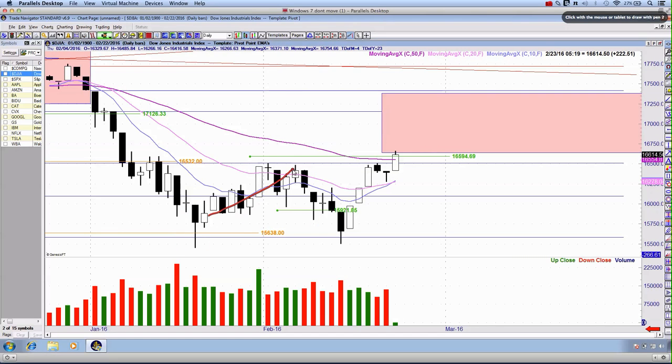We saw this first bounce, the failure, and then again, the double bottom, which a lot of people are referencing. Unfortunately, it's not going to hold. And now we've technically broken above the resistance high at 16,500. Again, long term, I'm not buying into this market. Otherwise, I wouldn't be positioning myself short.